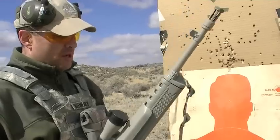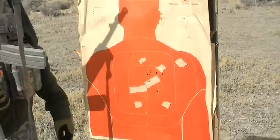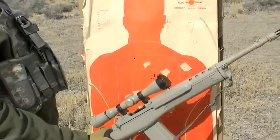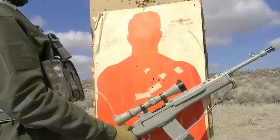Trigger time's trigger time though. You can practice with a pellet gun, .22, and this is a result of all that. Plus, I think the gun's pretty good. Mini-14 holding its own. We'll see how the AK and maybe the AR-15 runs against it as well.